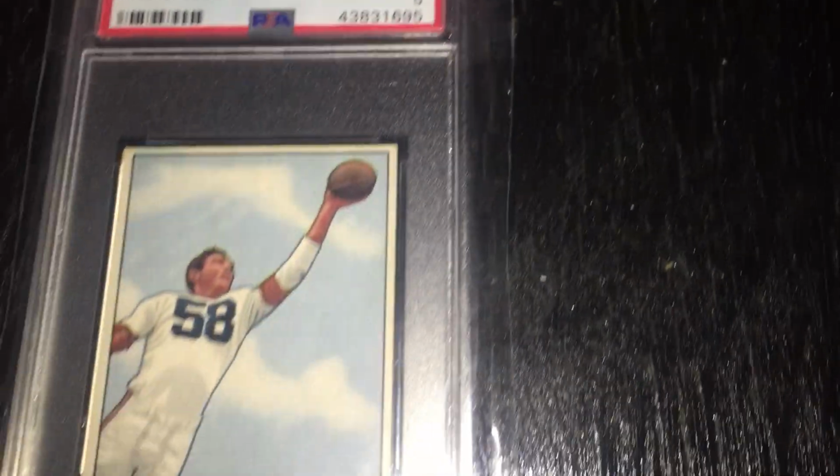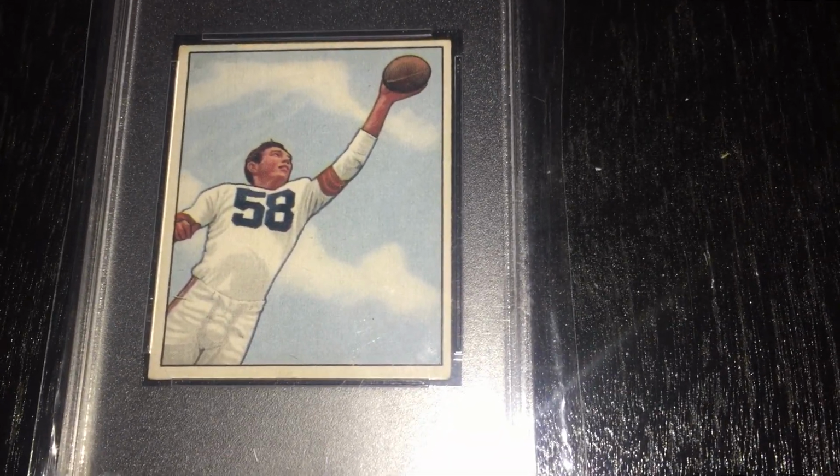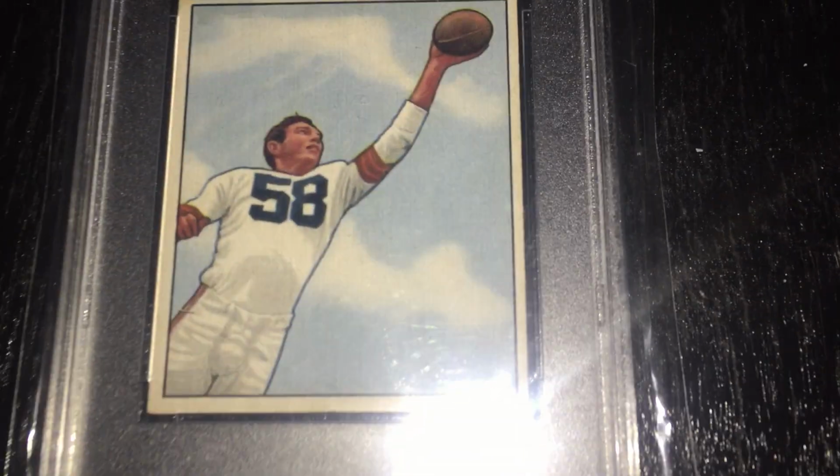So I got here a grade 5 in this one-hit auction, and it hit a pretty reasonable amount, so it was within my budget, so I pulled the trigger on it. Just a beautiful example.